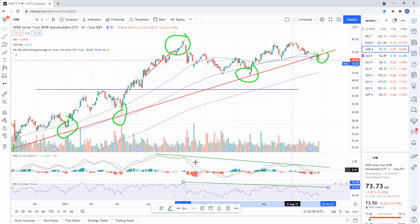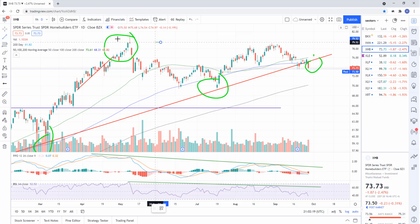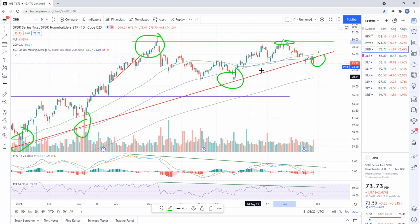So there it is. Let's double check this. Yeah, pretty much negative divergence. They made an equal high. So your former high was basically right here. There's your former close. And you can see we didn't quite get there. The seller stepped in a little early, but pretty close. But that was on a much lower momentum than before. So clear negative divergence there.